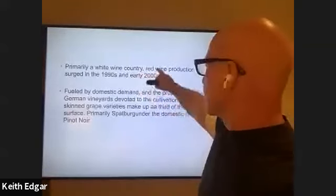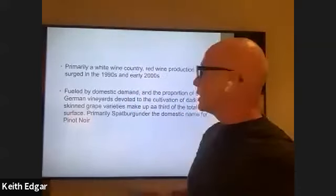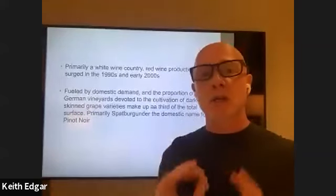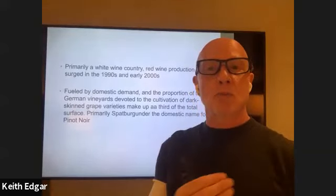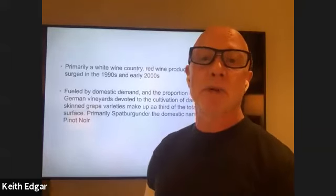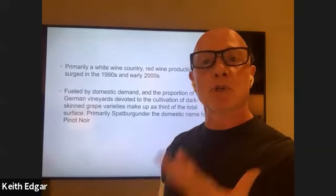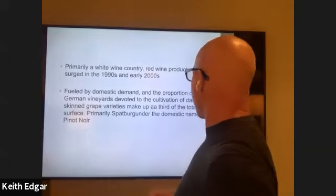Again, primarily white wine, using a lot of Riesling, but red wine production has surged in the last 10, 20 years, actually being fueled by the domestic demand. The Germans love to drink their own wine, so they wanted to be able to drink more red wine. So you started to see a growth in the production of Pinot Noir. Again, Pinot Noir is a cool climate grape that will ripen and produce quality wines in cooler wine growing regions.